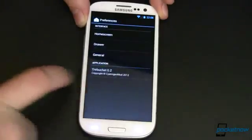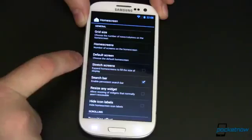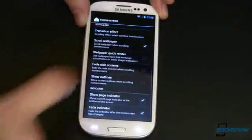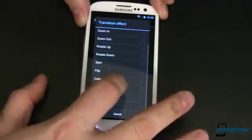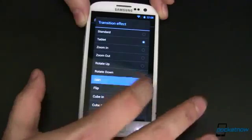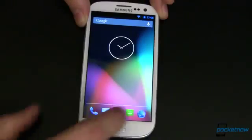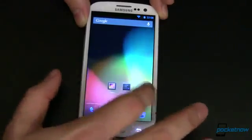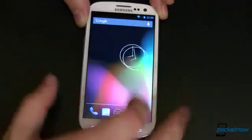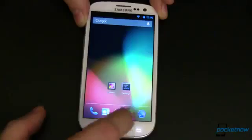Let's look at launcher. We can come into our home screen, set however many number of home screens that we want. All of this fun stuff. Transition effect, I always like these. Let's do something fun, shall we? Let's do a spin. And when we go back home, it's going to take just a minute because it has to relaunch the launcher. But now you can see that it kind of rotates things in and out. Neat little effect like that. Very smooth, very fluid. Something that you don't see every day.